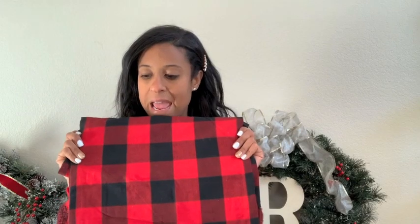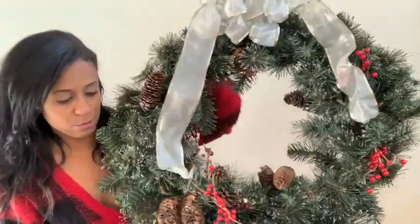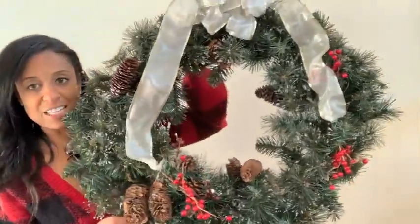And I'm not sure where I'm gonna use this. It matches my shirt, but this is from Amazon. It was only $7.99, and it is a buffalo plaid runner. And I'm not sure where I'm gonna use this in my Christmas decor. If I do a little something in my son's room, I may use it there, but I'm not sure. But I have a buffalo plaid runner.